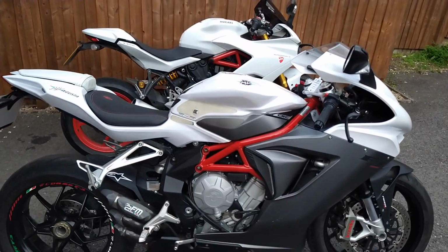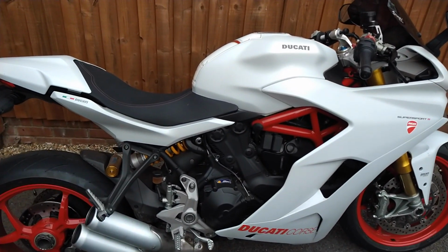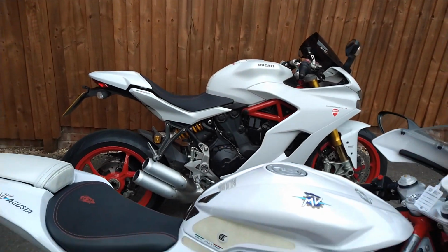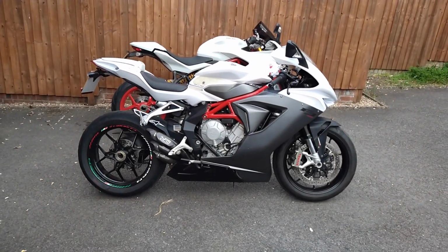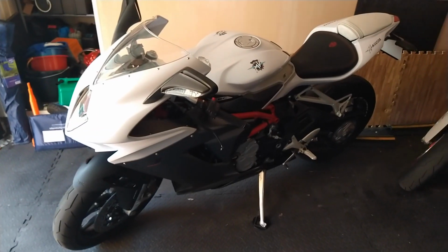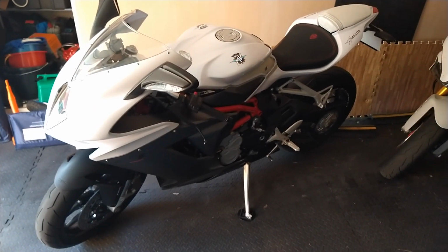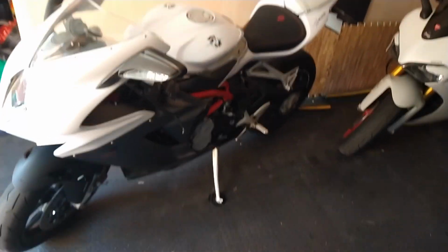You can ride the Ducati for hours. You could not ride the MV for hours, or I can't. The other answer to the question of why did I buy it is because it's such a beautiful thing to look at. You can literally sit this in your garage and it turns your garage into an art gallery. It's an absolute thing of beauty, and I love just looking at it in the garage, whether I ride it or not.